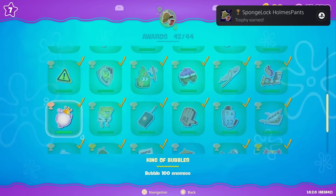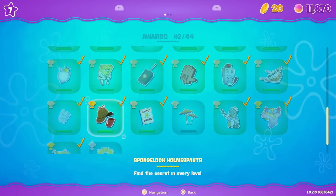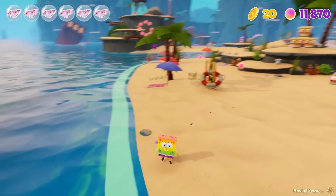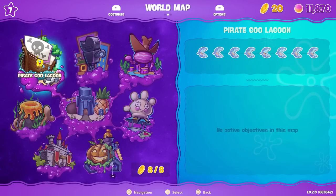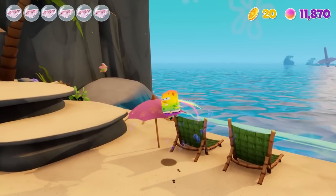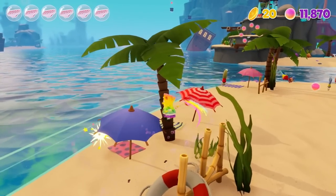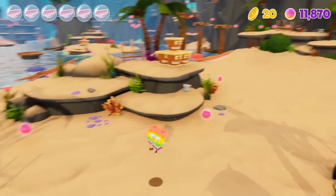Glad to have it. Now going down here, we're really getting through them fast now. Spin 6 beach umbrellas at once. I'm sure there's a specific spot to do that, so I might have to look around for a moment. So we're on the beach here. This is, I think, Bongo Beach as part of Pyroguru Lagoon, and I can hit these. I don't know how long they spin for, so I'm just going to try to find as many as I can. That one's still spinning, so that's three of them.